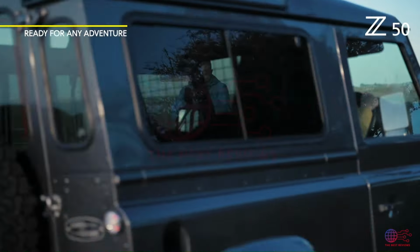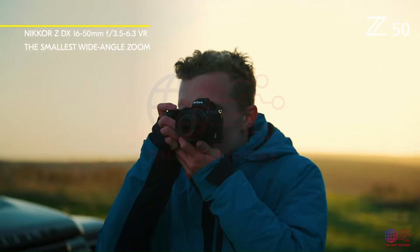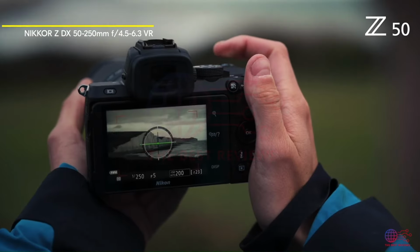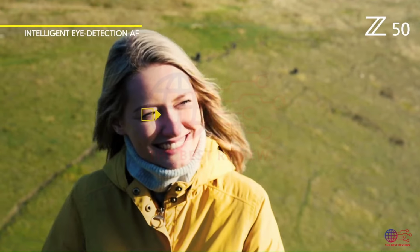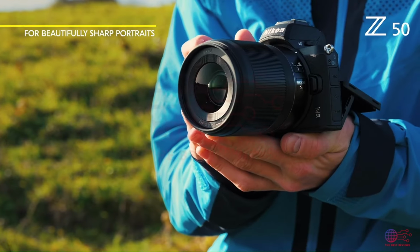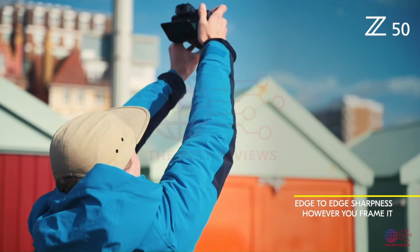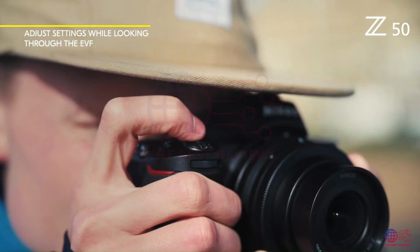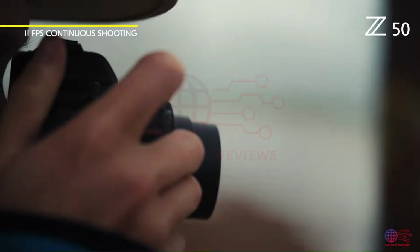The Z50 is ready for any adventure, with the full-frame Z6 and Z7. The Nikkor Z DX 16-50mm f/3.5-6.3 VR is a pretty wonderful piece. The telephoto zoom design, its intelligent eye detection AF, for beautifully sharp edge-to-edge sharpness. Generous grip, well-placed buttons and dials, and general sense of solidity, without weighing you down too much. 11 FPS continuous shooting.